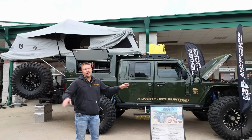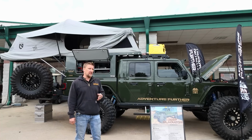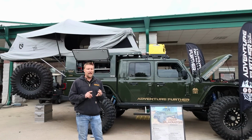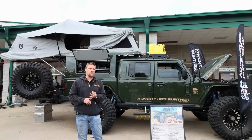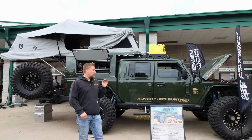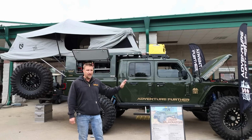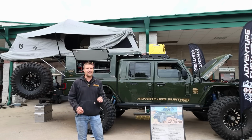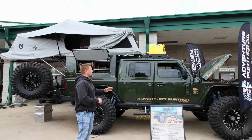Instead of doing a V8 swap, we decided to do an EcoDiesel. Jeep offered EcoDiesel for, I believe, a 3-year period in the Jeep Gladiator platform. We absolutely love it. It is a workhorse, and we actually did a performance tune on it. So we went a little bit over what the stock power is on this thing, but it is able to run down the highway with 488 gears, 43-inch tires, and not even shift out of overdrive when we're going up and down hills. That is how much power this thing has, and we absolutely love the diesel platform.